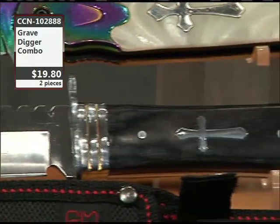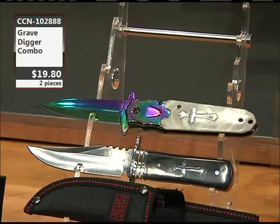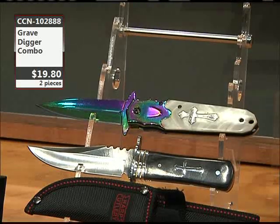Iron cross inlay. Both of these, $55 retail, $19.80. That is a phenomenal buy on those. Either one of those by themselves are worth the $19.80. That's a new product, I can tell. That's on the assisted opener right there. New item we just got in, $19.80.